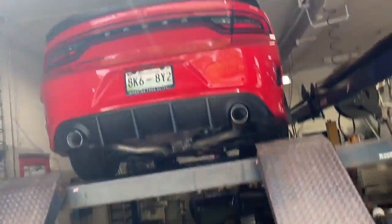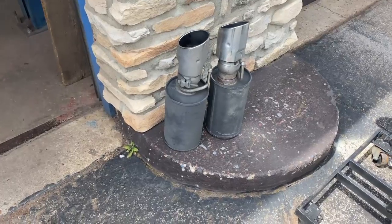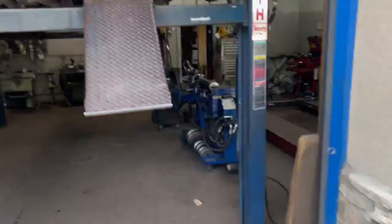It's the RT edition. This is what we took off the rear mufflers right there. I'll let you hear it.